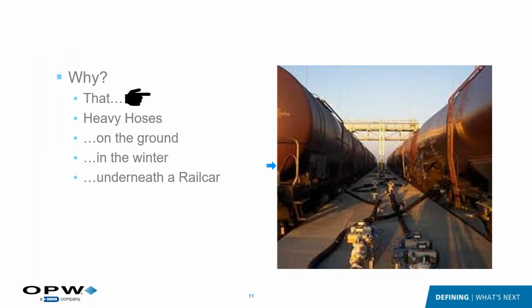So what you see here in this picture is a pretty typical rail unloading situation. Most rail cars are top loaded, but they're still pretty commonly bottom unloaded. And when they do bottom unload, they use hoses. So you can see situations like this where you just use long 20-foot sections of hose to plug up underneath the car. So it's quite a mess. You've got big, heavy, long hoses on the ground, in the winter, so you could have snow and rain, and a mess you're dealing with, and you've got to climb underneath the car to make the connection.